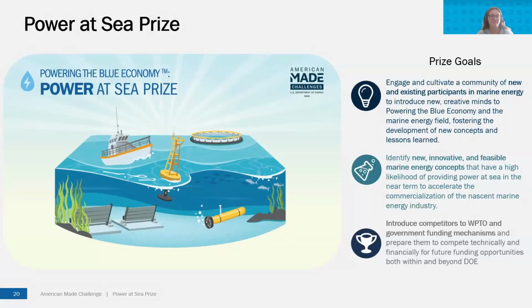And I have the pleasure of sharing and reminding some folks what the Power at Sea Prize is all about, and just giving a brief overview before we move into our next session, which will be question and answer. So hopefully folks are familiar, but just a reminder, this is the Power at Sea Prize. There's three main prize goals.